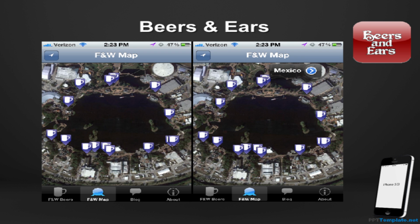Finally, Beers and Ears. Let's end this section on a lighter note. If you like craft beer and you find yourself at Walt Disney World outside of Orlando, this app will help you find a cold beer inside the parks.